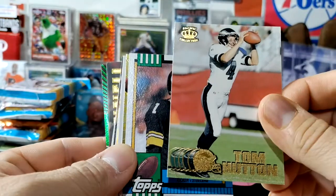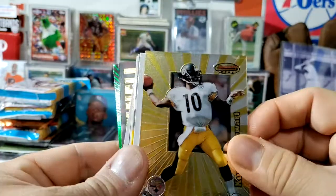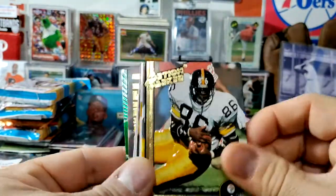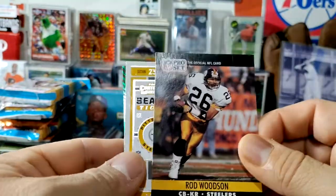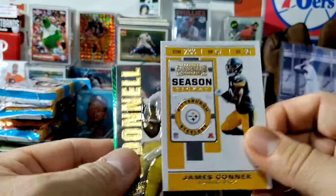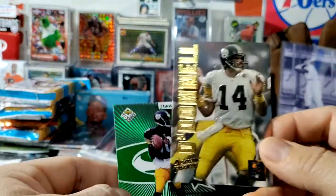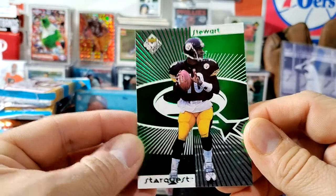Tim Hutton for the Eagles. Don't know why that one's in there. Gary Anderson. Ooh, Cordell Stewart, Ben Roethlisberger, Eric Green, T.J. Watt, one of my favorites now, Rod Woodson, James Conner. I did like him, but he ended up having to leave. Neil Donald and a star quest of Cordell Stewart.